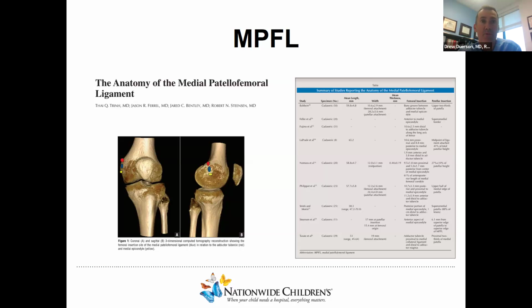And from this table here, we can see that the patellar attachment is relatively straightforward. Most studies see the attachment at the upper portion of the patella, anywhere from the top half to 2/3. But it's the femoral attachment, on the other hand, that has a lot of variability. It's typically found near that medial epicondyle, but it has some varying relationships with the adductor tubercle, proximal medial collateral ligament, posterior medial capsule, even the adductor magnus tendons.